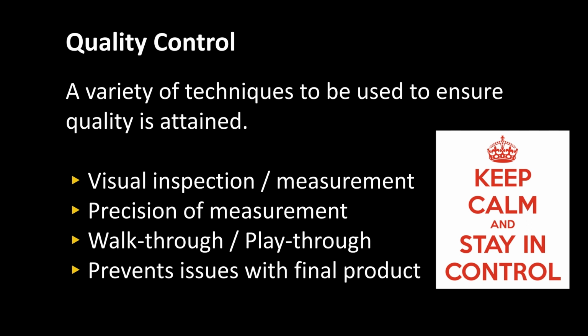We're going to take some measurements. Now that might be getting calipers out and actually measuring it. We said it has to be exactly 2 centimeters. We can measure it. Is it exactly 2 centimeters? The answer is yes or no. It's as simple as that.